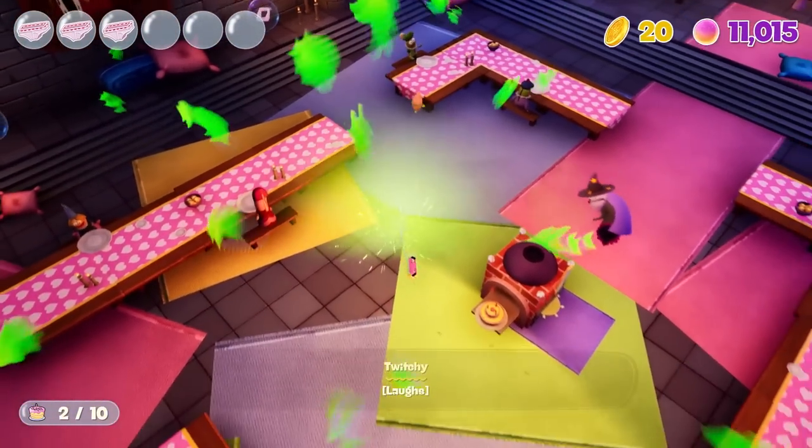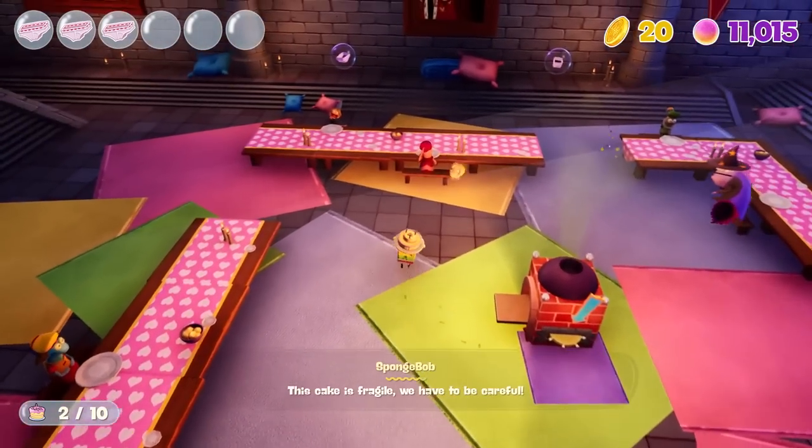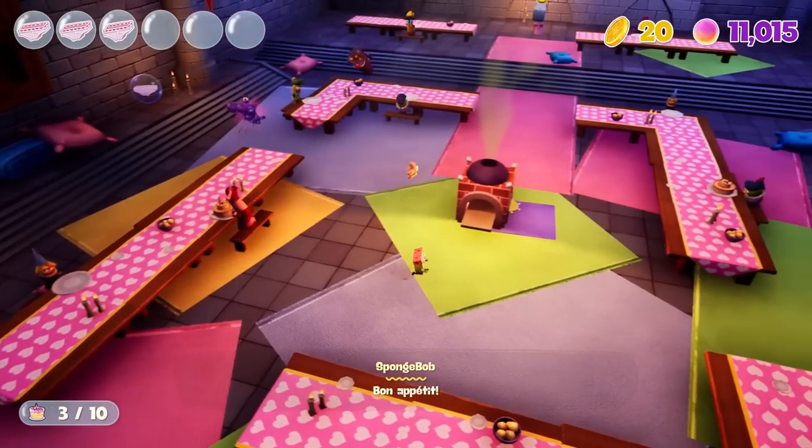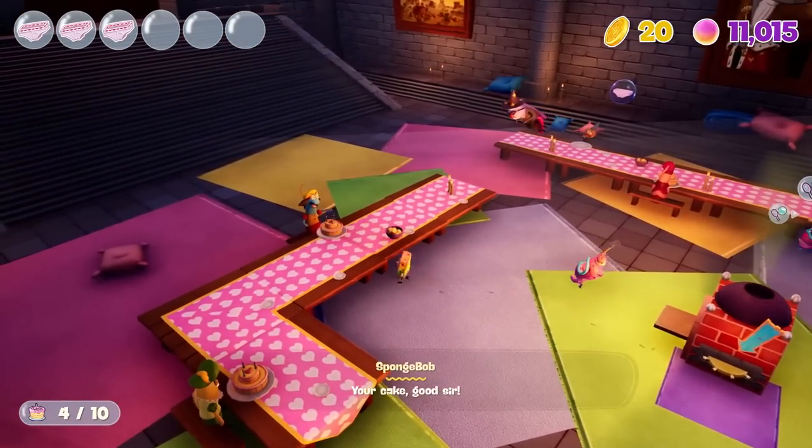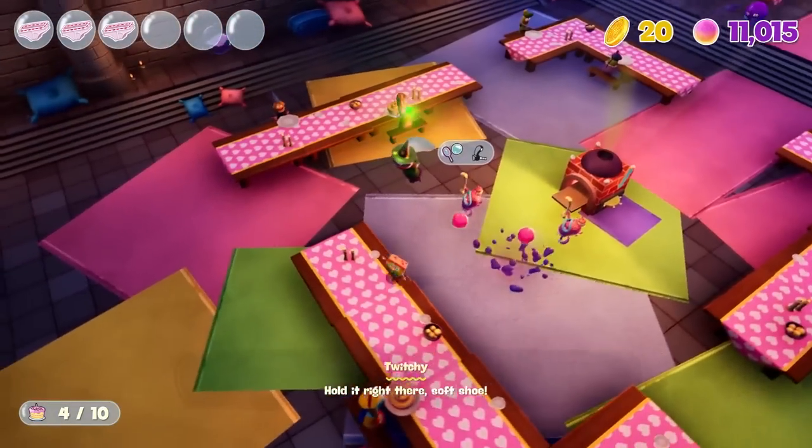Oh no, oh no. Dodge through them. This cake is fragile. We have to be careful. We have to finish this fight anyways, whether or not we get hit, because it sort of locks you into it.